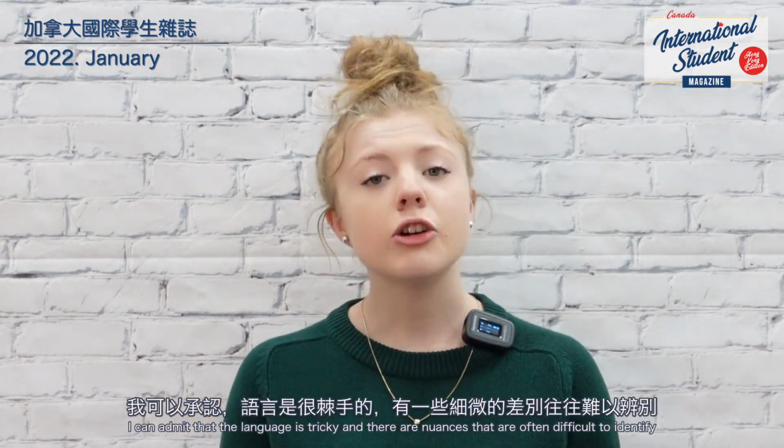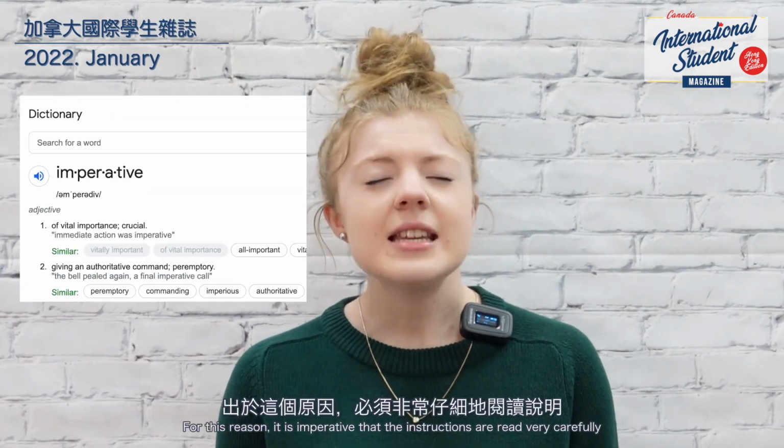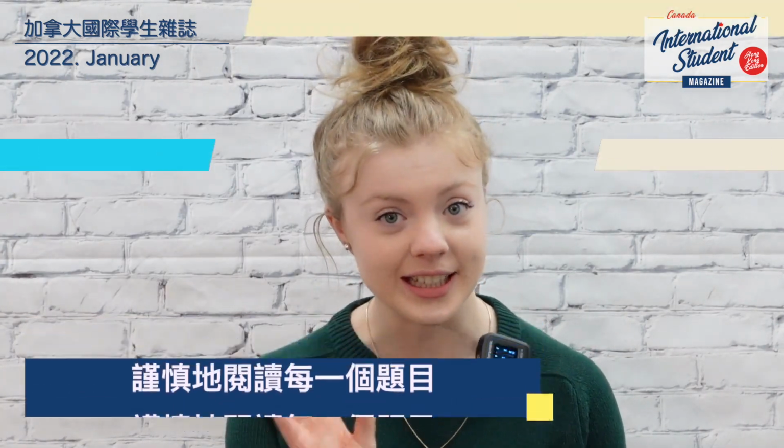Even as someone who speaks fluent English most of the time, I can admit that the language is tricky, and there are nuances that are often difficult to identify. For this reason, it is imperative that the instructions are read very carefully.